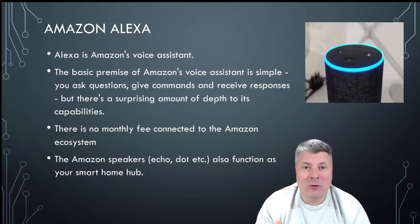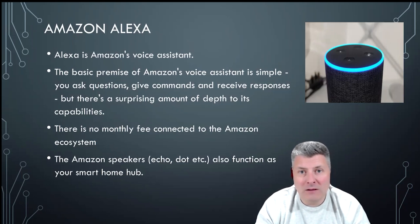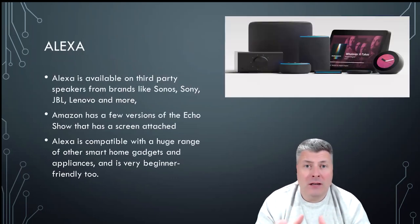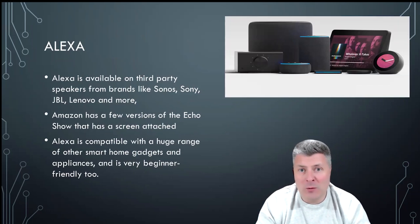Now you can reprogram them to respond to a different voice prompt. Maybe you have a child named Alexa, and if you're yelling at them, you don't want the speaker to go on all the time. So you can change the voice prompt associated with these speakers. But the traditional default one for the Amazon speakers is Alexa. There is no monthly fee for these speakers. After you've purchased them, there's no other fees other than fees that would be associated with your streaming services, so paying for Spotify or things like that. In addition to the Amazon branded speakers, Alexa is also available in other smart home speakers.